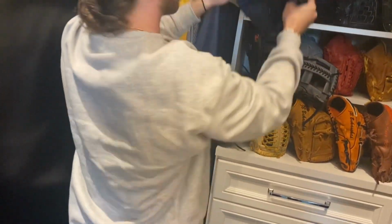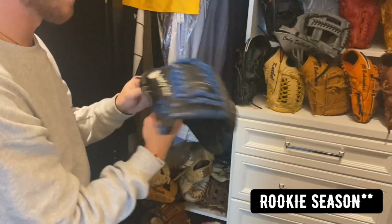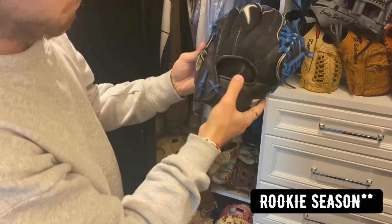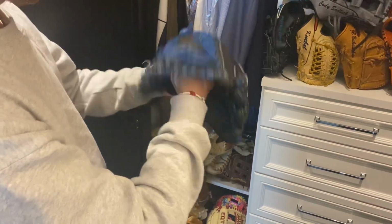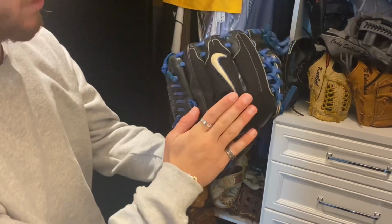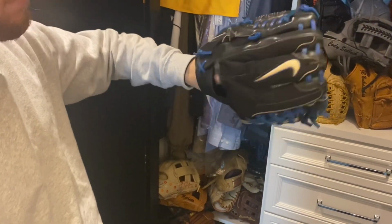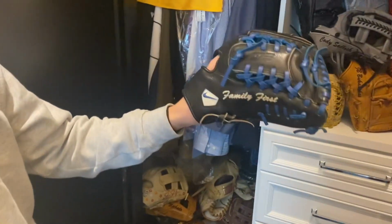Which are your favorites up here? Look at this. So, Marcus Stroman. This one's insane. Game used by Marcus Stroman from his days in Toronto. You can see the liner's kind of torn up from his fingers in there, but really cool. It says family first, and on the back it says height doesn't measure heart with a hashtag. Got the mesh on there, which is kind of common for these old Diamond Elite Pros for Nike, but beautiful glove.